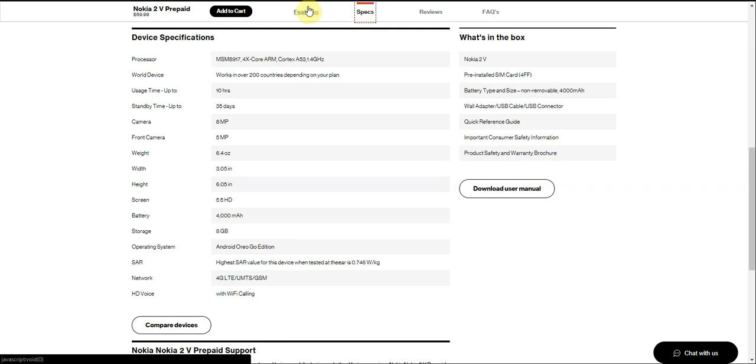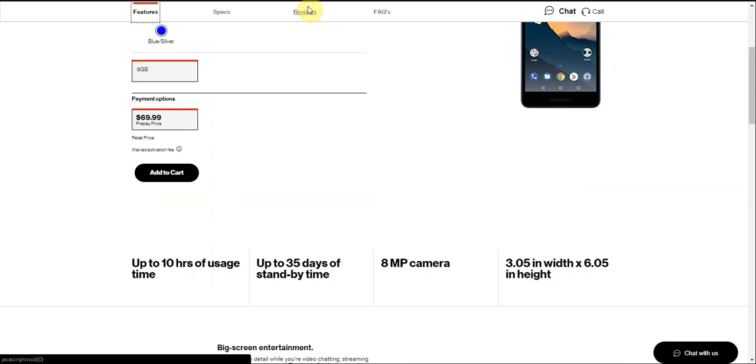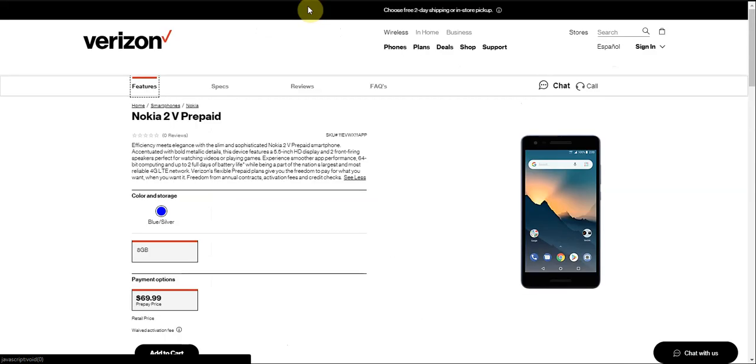So there it is, guys. Nokia 2V now available at Verizon Prepaid for $69.99. This is an Android Go smartphone, so the specs on here are not that great. This is a budget phone, so do keep that in mind. But if you guys want to try out Android Go on Verizon Prepaid, check out the Nokia 2V. So if you guys are interested in that, check it out. It's available now as of today, January 31st, for $69.99.